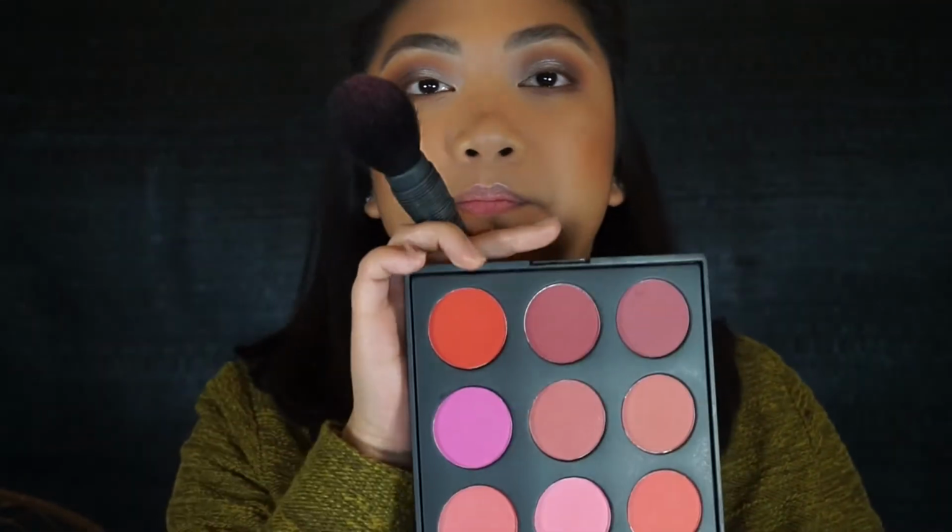So I'm still going through these blushes. The other one that is still accessible is the Morphe. This is the 9B palette, and so this has a nice range because I really like those oranges, but it also has these mauves and these pinks and these peach blushes, and so I really like that. Today, I think I'm going to do a pinky blush. So I'm just going to take this one on the bottom, right there. And I blend that over the contour and into the highlight, and it just kind of makes everything really melded together.